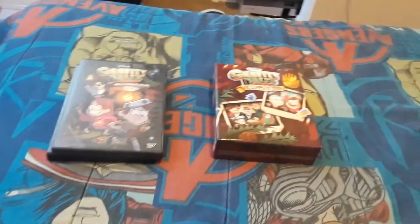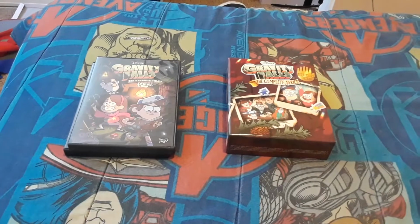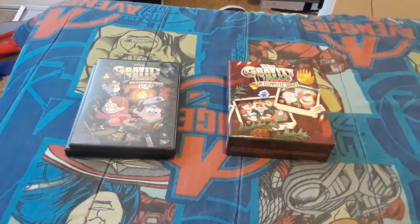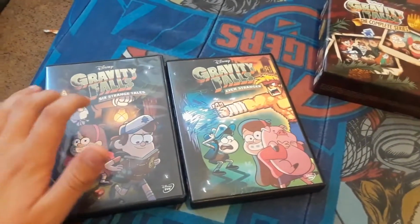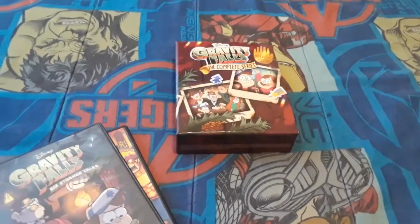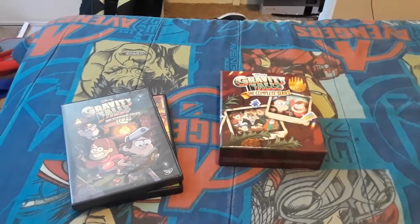Specifically ever since this set came out and I got a copy of it. It's a comparison video between all of the physical media releases of Gravity Falls that we've gotten, including the 2 volume releases that were released back in 2013 and 2014, and the complete series Blu-ray box set. So, this is a very special occasion in terms of this box set because of this fact here.